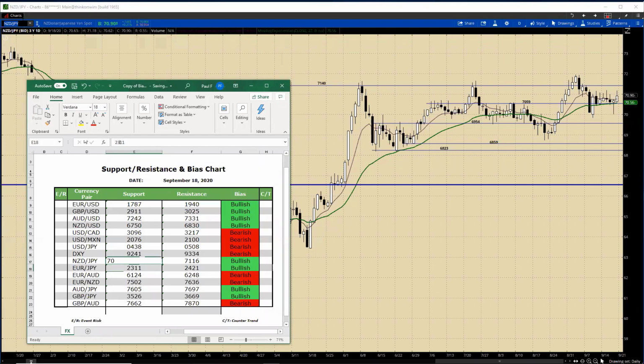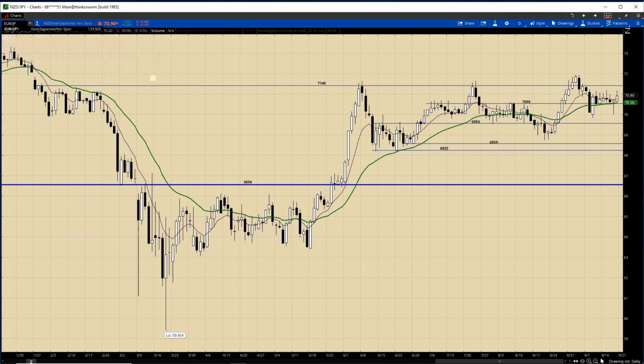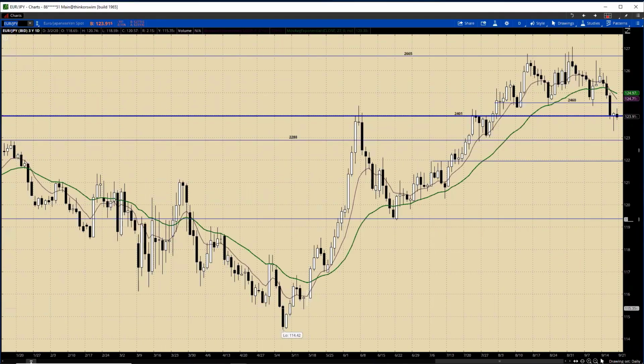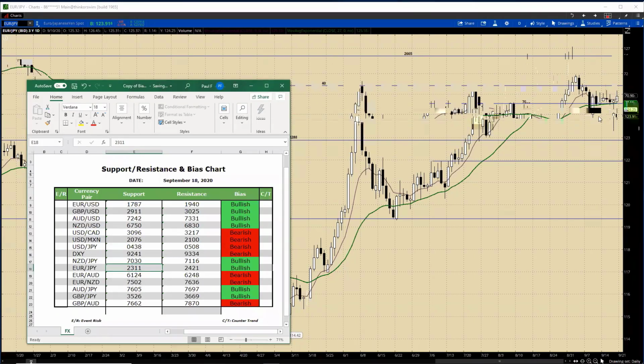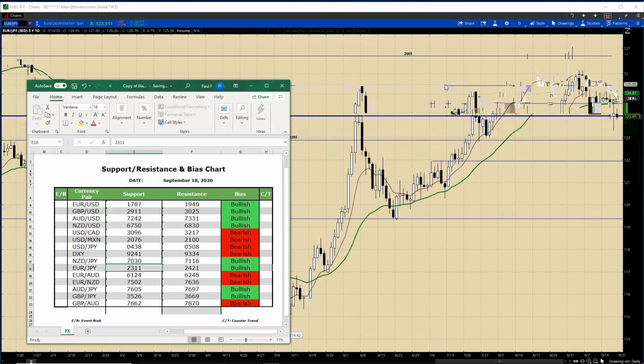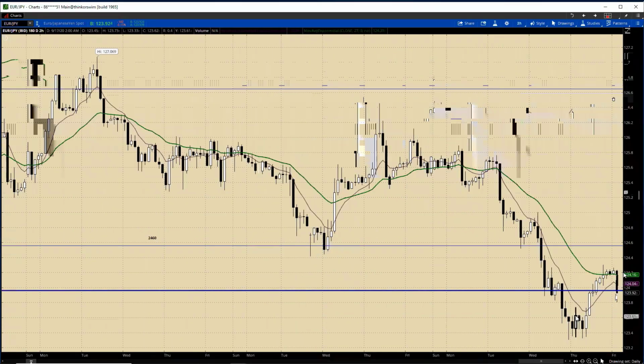Moving on to the euro yen. We had 24.21, and right now the high is 24.34. We'll keep the 24.21. On the downside, we did take them lower yesterday. We'll try to hold their own. We can go into 2 hours, see if we can find something a little closer. Right here. See that close? So it'll be 23.61.